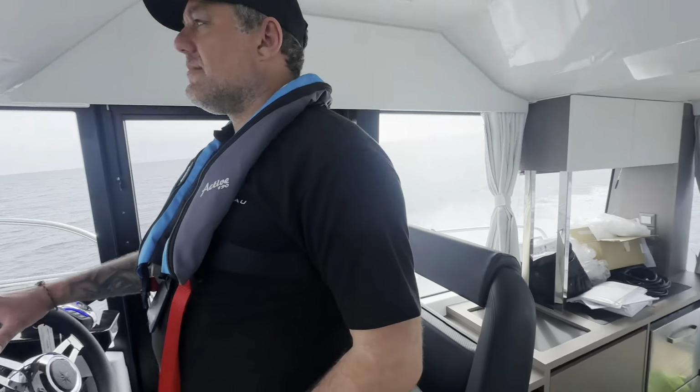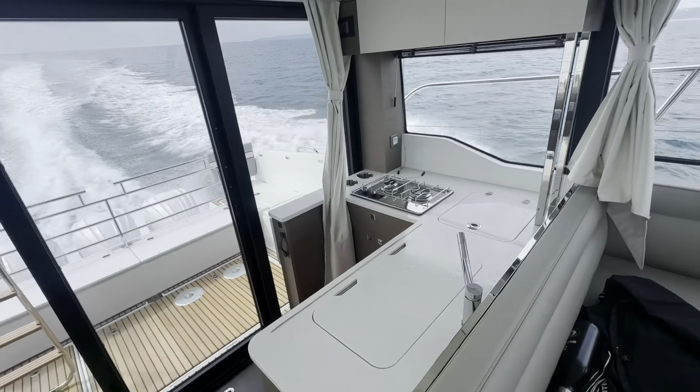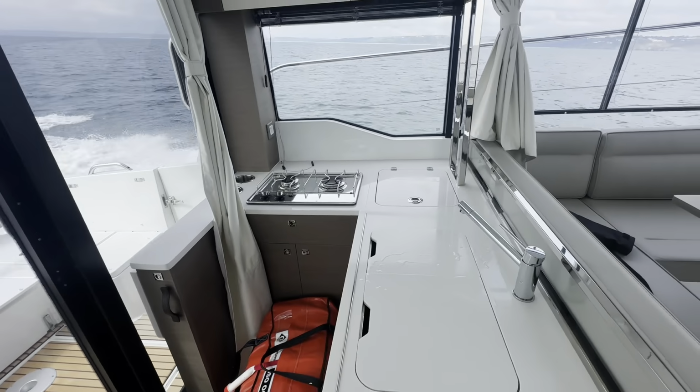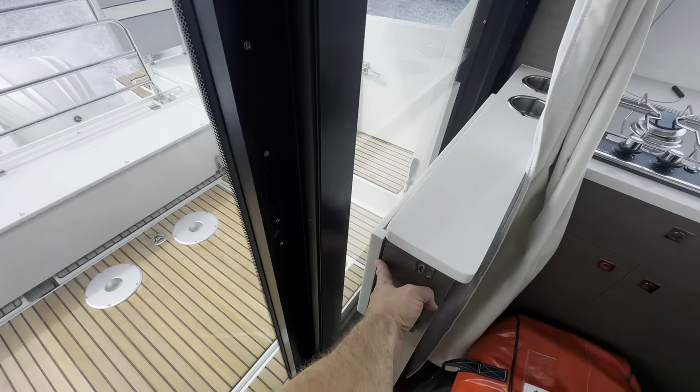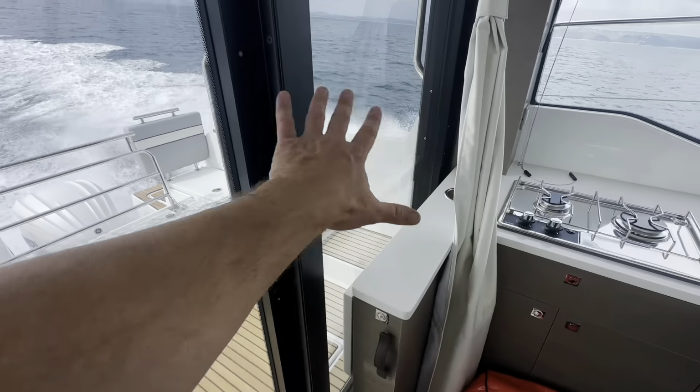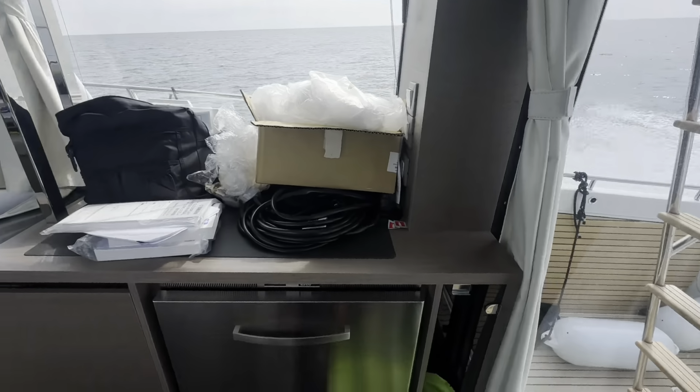Right, we got here to Dartmouth so quickly that I forgot to do a walk around. I mean, the boat's not really prepped right yet. So you've got the galley area here, triple sliding doors. There's a lift up table here, so you can serve your drinks to the outside guests that are sat around here. We've got a fridge freezer here.